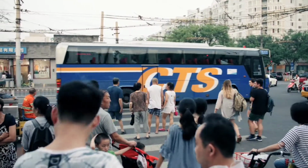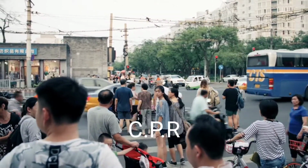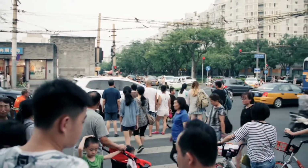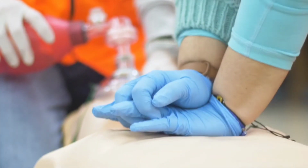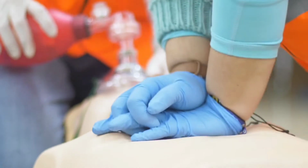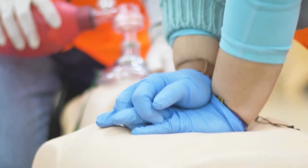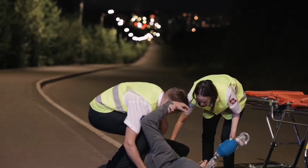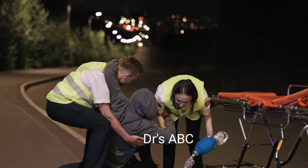We want to talk to you about CPR, which stands for Cardiopulmonary Resuscitation. We use CPR when someone has collapsed and is not breathing, because it can keep people alive until emergency services arrive. Learning these simple life-saving skills is as easy as ABC. All you have to remember is the doctor's ABC.